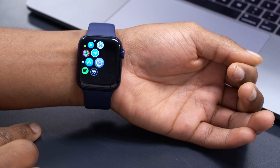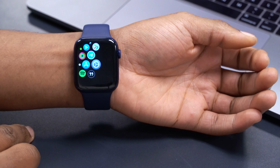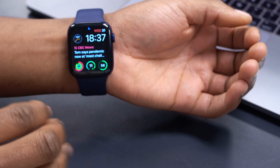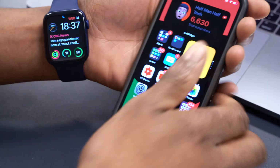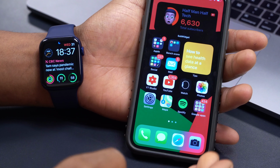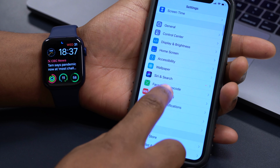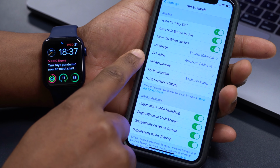Now when it comes to new features and changes that came with watchOS 7.4 beta 6, there's quite a bit, and I want to share them with you right now. The first one has to do with Siri. With this update, Siri was updated quite significantly, and let me show you what you can actually do. On your iPhone, which has iOS 14.5 beta 6, go into settings, go to where it says Siri and Search, and select Siri Voice.